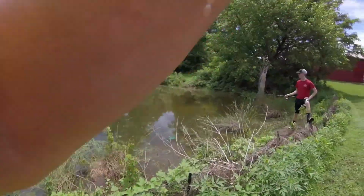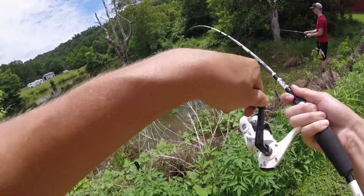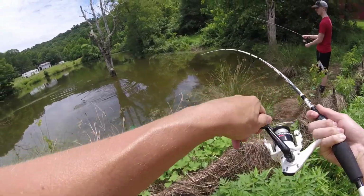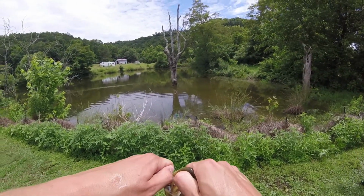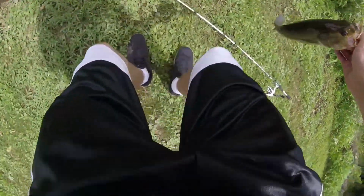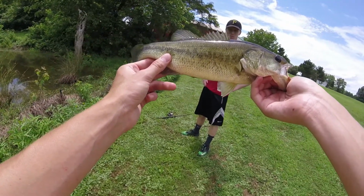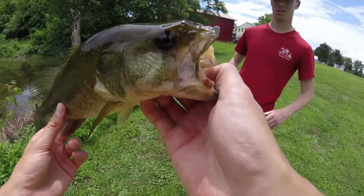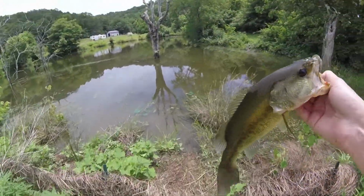I got a fish on. It's fighting pretty hard. Right there, caught that one off that dead tree in the water. I switched up to the red and black Senko. That's probably the biggest of the day, isn't it? I'd say so. That's not a bad one, probably about a pound. Look, it has like a sore on its lip. Oh yeah, what the? It's weird. Let's get him back in the water.